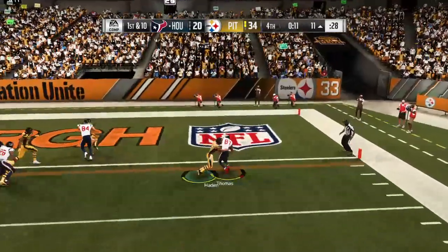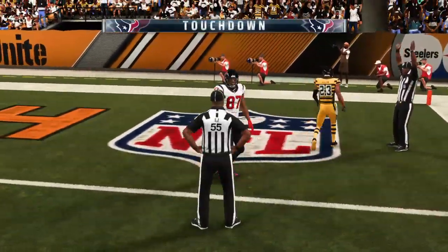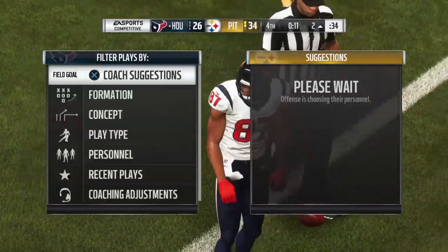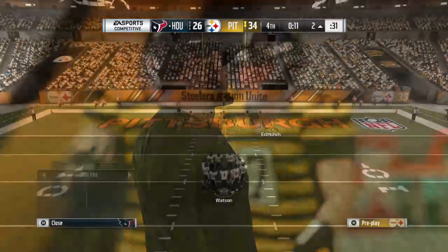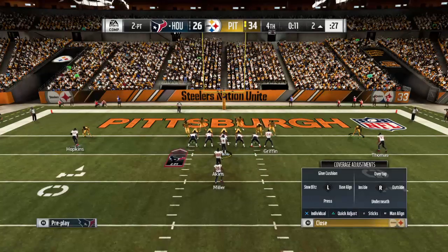Now a 1st down throw, Watson. And he's in. Touchdown, Houston. Demaryius Thomas, his 2nd touchdown of the night. And the Texans have cut it to within a score. A big spot now for the Texans as they'll try for 2.